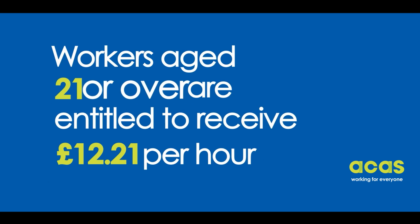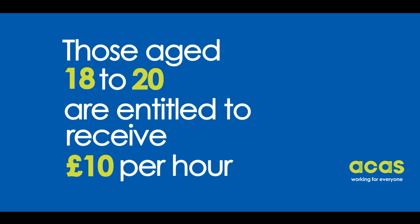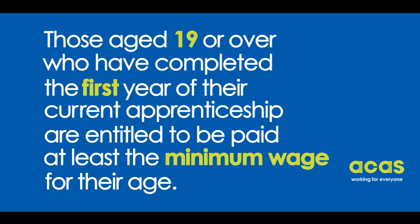Workers aged 21 or over are entitled to receive £12.21 per hour. Those aged 18 to 20 are entitled to receive £10 per hour, and people aged 16 to 17, all those in the first year of an apprenticeship, are entitled to receive £7.55 per hour. Finally, those aged 19 or over who have completed the first year of their current apprenticeship are entitled to be paid at least the minimum wage for their age.